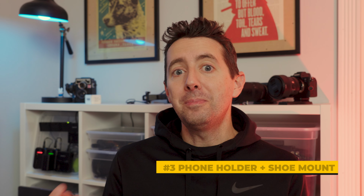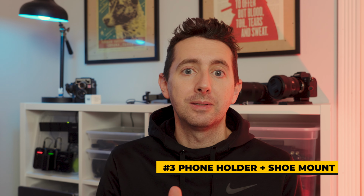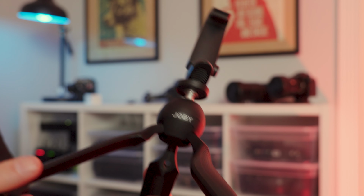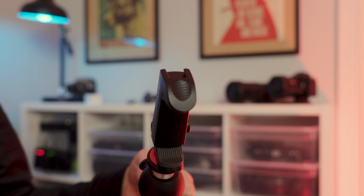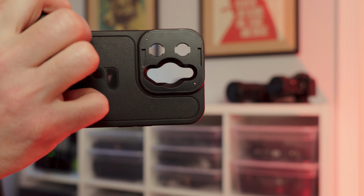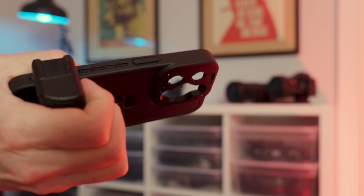Of course, you can't mount the mic without some sort of accessory with a shoe mount to support the mic on top of the iPhone. We actually have some cheap universal phone holders from Amazon that work fine. And for a while, our go-to was a Joby HandyPod. At the moment, however, we spent a little bit extra and got a Polar Pro Light Chaser 14 Pro. They have a 15 for the new phone as well. But I love this case, and it has this awesome grip, it has a shoe mount on top, and it keeps everything really nice and compact.